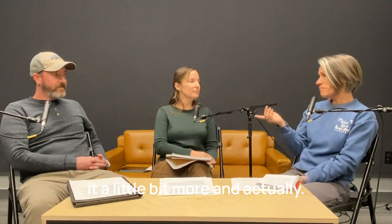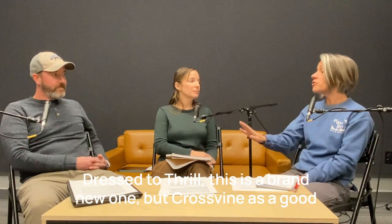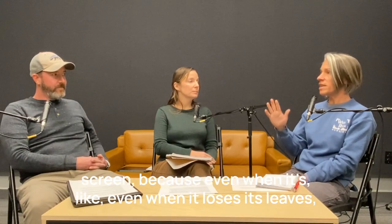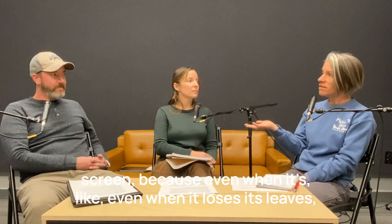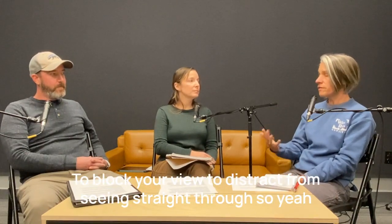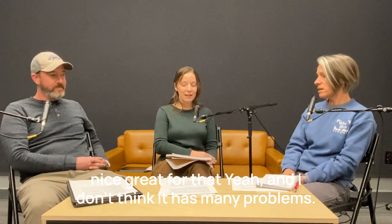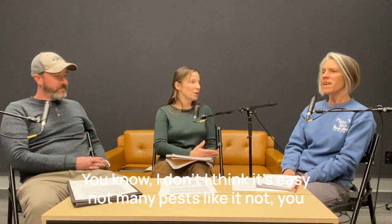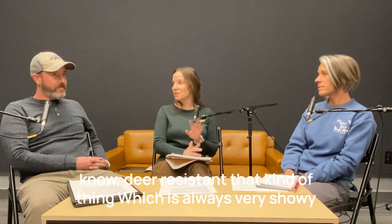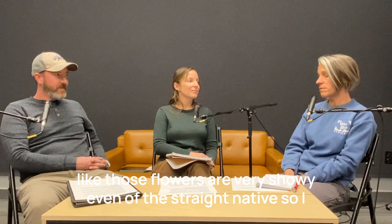Yes, and actually the Crossvine has been planted by quite a few landscapers in our area, not Dress to Thrill, which is a brand new one. But the Crossvine is a good screen because even when it loses its leaves, it's enough of a structure to block your view and distract from seeing straight through. It's great for that. I don't think it has many problems. It's easy, not many pests like it, and it's not deer resistant, that kind of thing. Those flowers are very showy, even on the straight native.